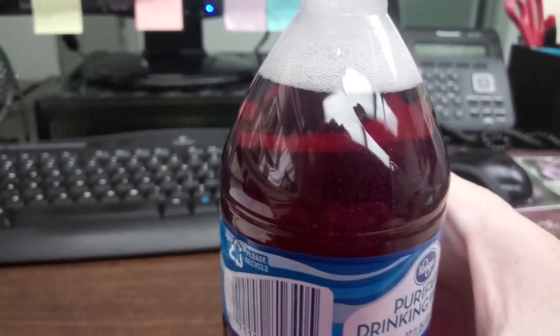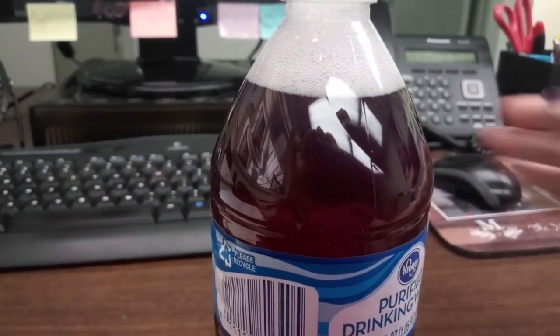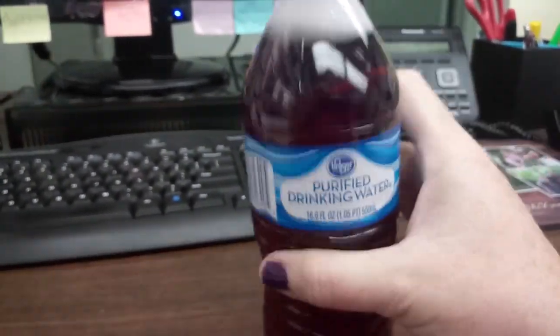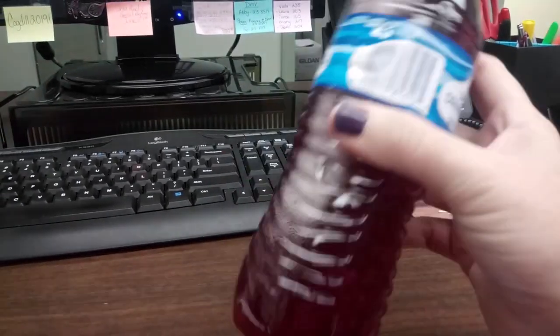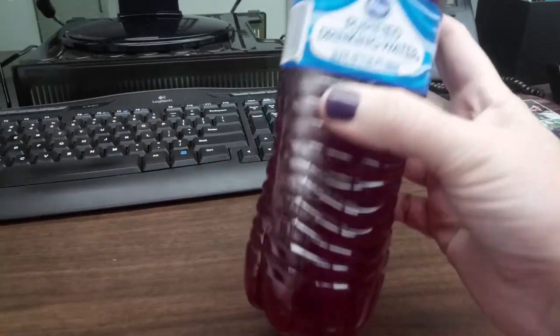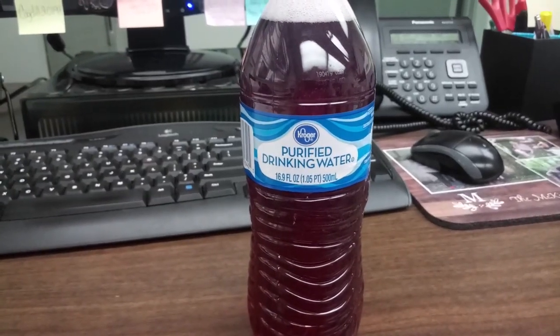But I actually read the package. It says grape, but then it says /raisin. So I'm like, is it going to taste like raisins? But yeah, that stuff's still floating around in there after 10 minutes. You would think it would have dissolved by now. Any other powdery stuff I've added to water is dissolved, usually almost immediately after shaking it. So I'm going to taste it and we'll see how this grape/raisin flavor is.